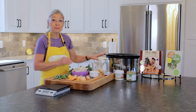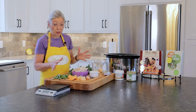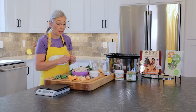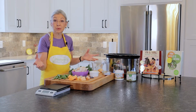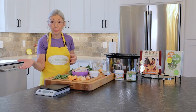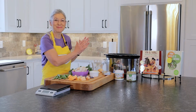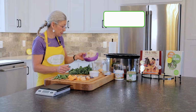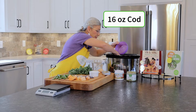Today, we're going to make this meal in our slow cooker. This could be done a lot of different ways. We could pre-cook each one of the ingredients and then mix them all together. We could grind everything together, put it in a casserole and bake it in the oven on a low temperature. Or we can do the easy way, which is putting it in a slow cooker. So I'm going to start with 16 ounces of cod. I'm just going to put that in the bottom of our slow cooker.